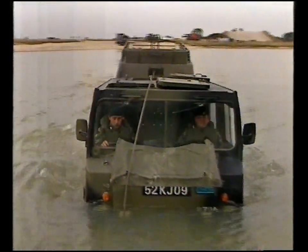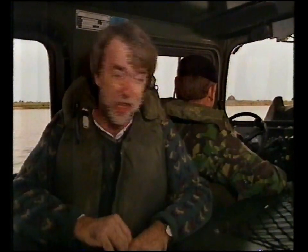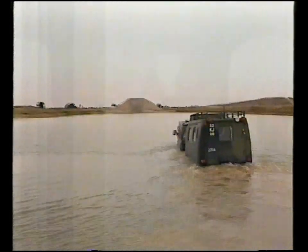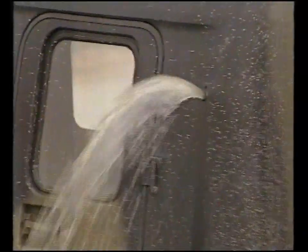Now, this is one situation where the recruit simply mustn't get it wrong. This is the Hägglunds Snowcat, all-terrain vehicle. It swims, it goes through snow and sand, bog and marsh. They reckon there's nothing will stop it. It's also got a powered trailer. The trailer behind is on hydraulic rams, so it acts like a rudder as we're going along. I just hope these bilge pumps keep working.